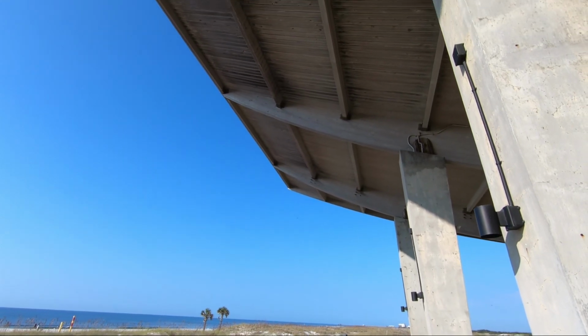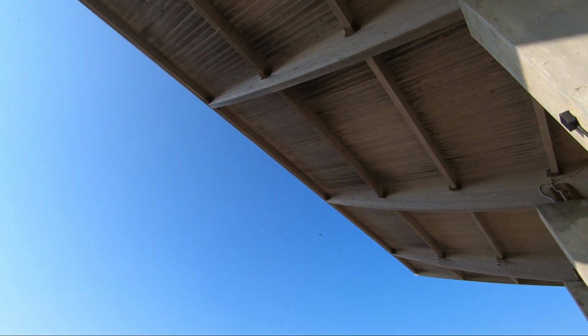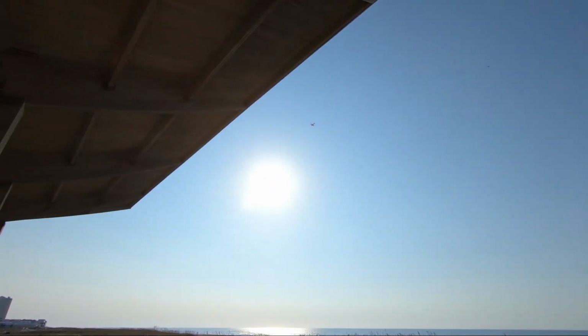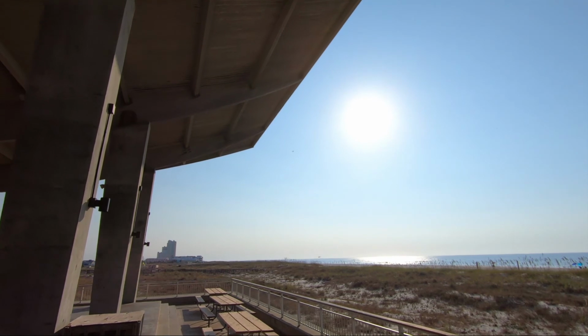Here comes a plane over. Those are military training planes. The orange and white represent Navy and Marine Corps.